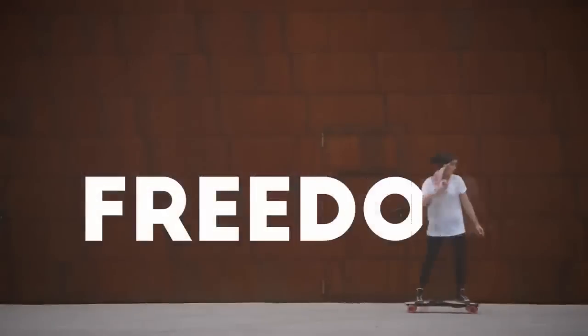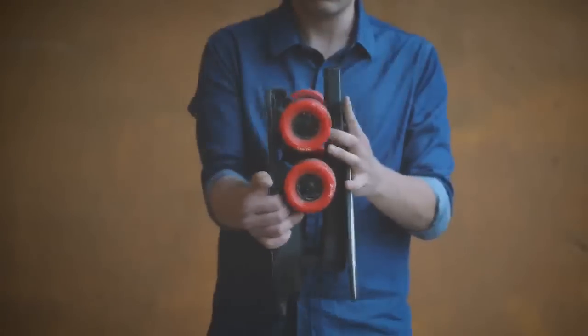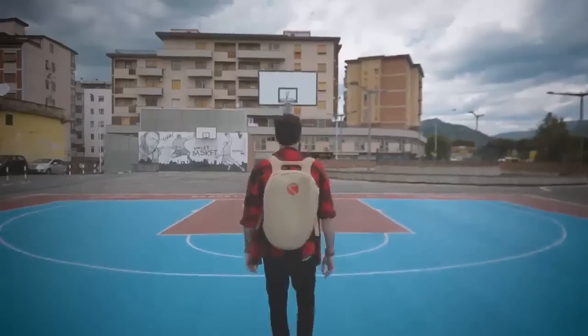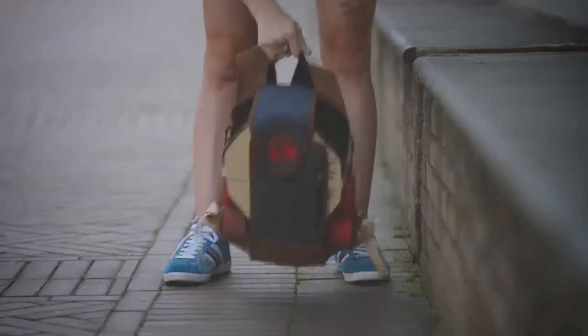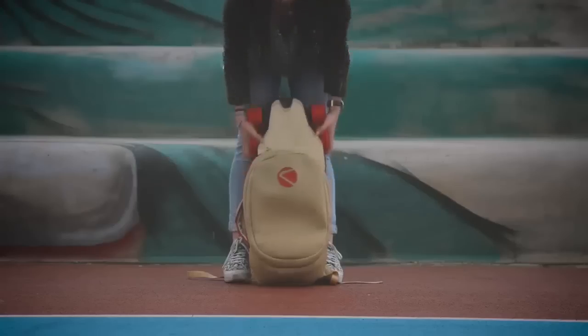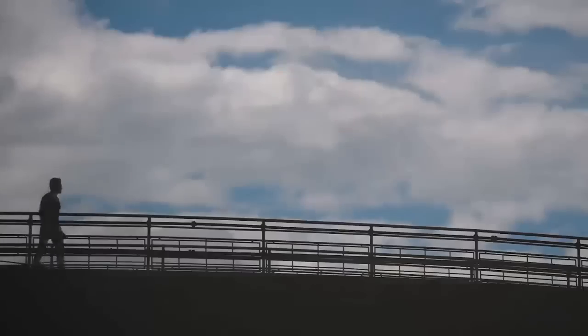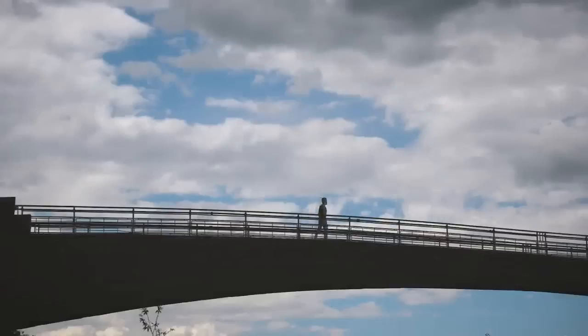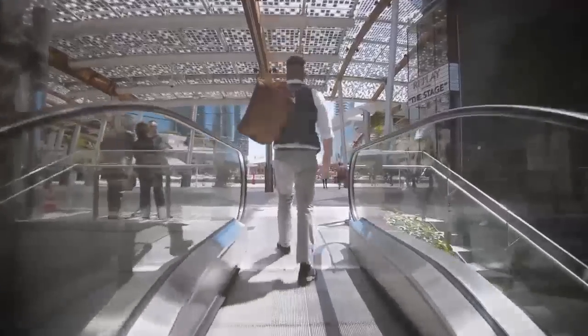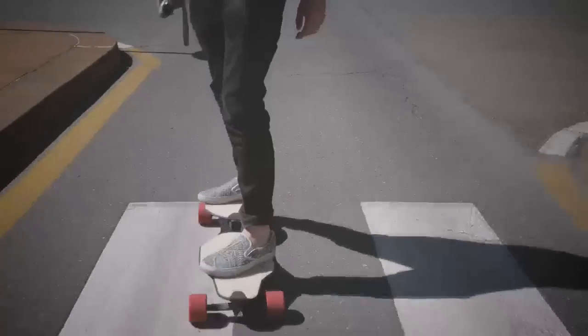Mobility is freedom. With Linky's strong patented folding mechanism, it's freedom in your bag. It's a last mile mobility solution that means no more traffic, no more bus timetables, no more pollution. Linky is the first foldable electric skateboard.